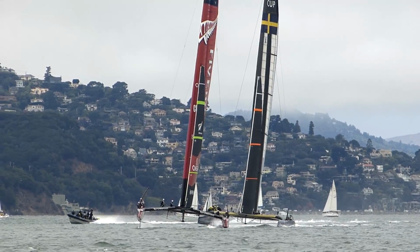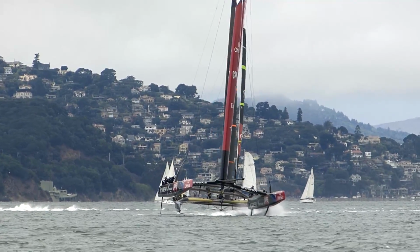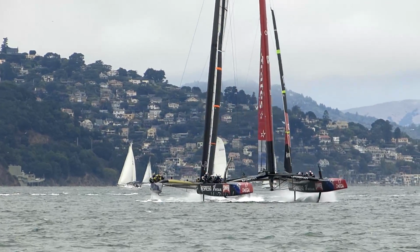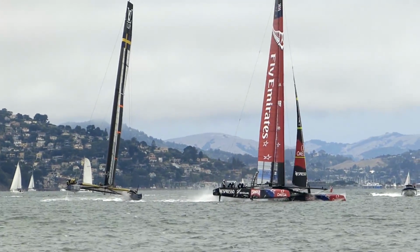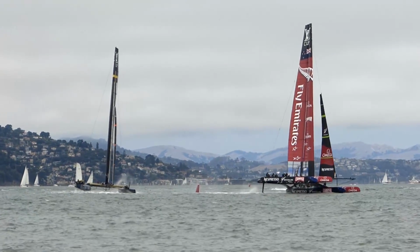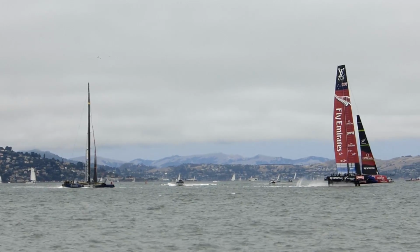Looks like she's getting ready to turn. You see the crew crossing the boat from left to right. Now she's heeling up, getting ready to drop the board. Whoops, back down, hard on the water. That slowed her down. There comes Artemis Racing behind her. And we should see the board drop pretty soon. There's the board drop. She's going into a jibe.